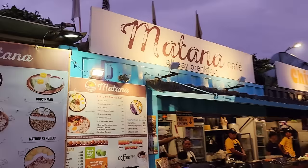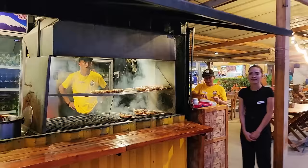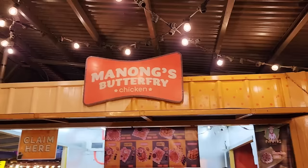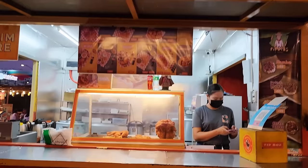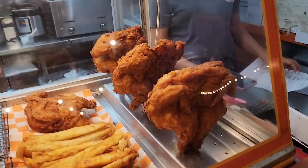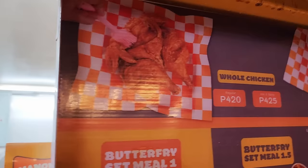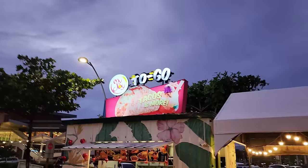Oh, man, all day breakfast. But check out what these guys have. Barbecue. Whoa. Loads of it. I spotted this through the smoke there. It's called butter fried chicken, but check it out, it's a whole chicken fried, like a butterfly whole fried chicken. Wow. Looks amazing. It really does. A little bit reflective, guys, but the whole chicken is $4.20 without the meal.